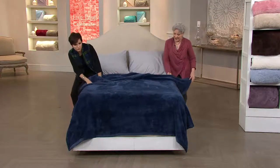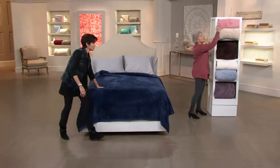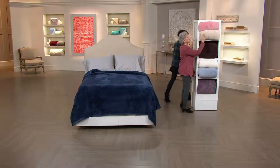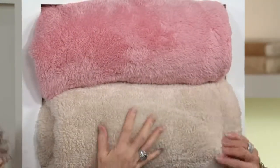But everything else, let's run through the colors. On the bed is this beautiful dark navy, which is like a deep dark sapphire. And then we have that beautiful soft pink. I love this color. Isn't it pretty? And then that sand, which is just barely taupe. I love just touching these. It is so nice. Then this chocolate, which is rich and dark.